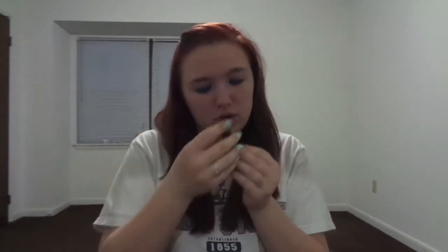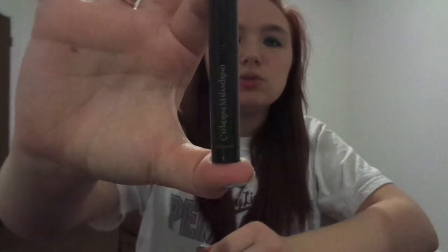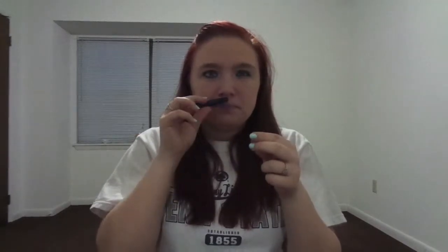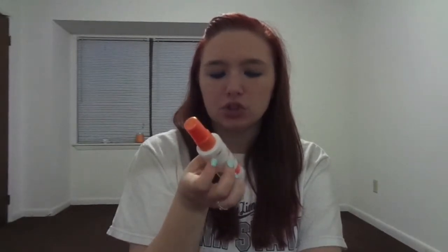The next perfume I got was in this month's Birch Box. This is the Catherine Maladrino perfume, and it looks like this. I've used it twice now. It's okay, it's just still very strong, and I like it, but it's not something I would purchase. So there's both. Next I have this Ion Straightening Solutions Flat Iron Protection.